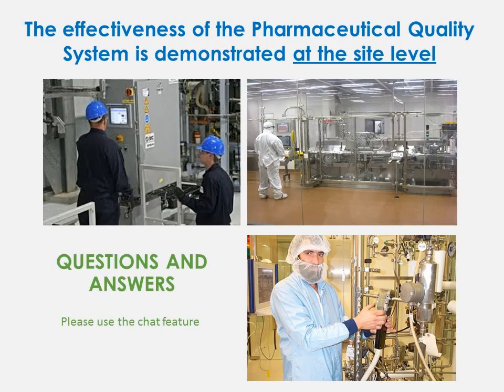What's great about this document, Q10, is that it's in many respects an excellent read for those of us in plant operations and running quality systems. The effectiveness of a quality system, as stated in Q10, is ultimately demonstrated at the site level. And that's a very important point to keep in mind. It's there where the rubber hits the road, and it's there where we can determine whether or not we truly are managing a robust system.